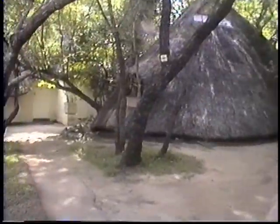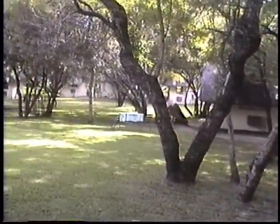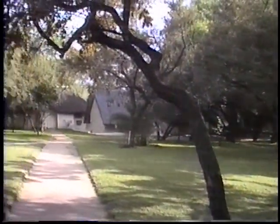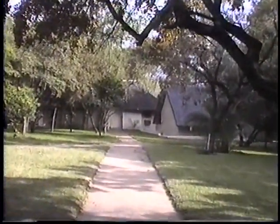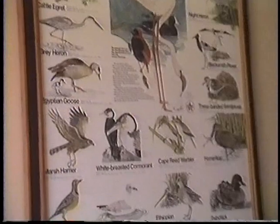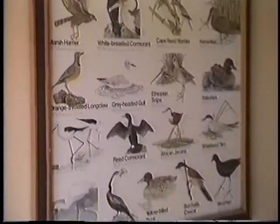Yeah, it was a great hunt. This is like the camp. We get our own hut. You can see they're all kept very well, very neat. Somebody walking along the walk here.